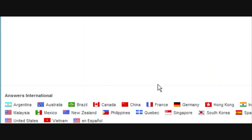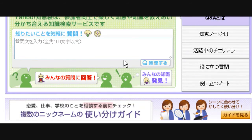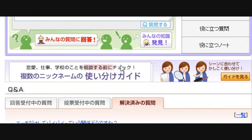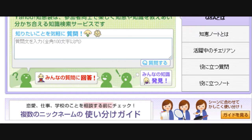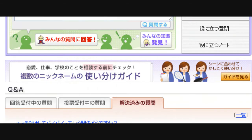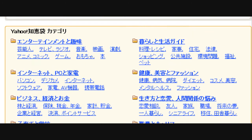Any Japanese links? No? Wait a minute, Japanese. Aha! chiebukuro.yahoo.co.jp. Ah, this looks interesting. The Japanese Yahoo. Yahoo Japan! I'll bookmark this as well. Maybe I'll be able to read it one day.